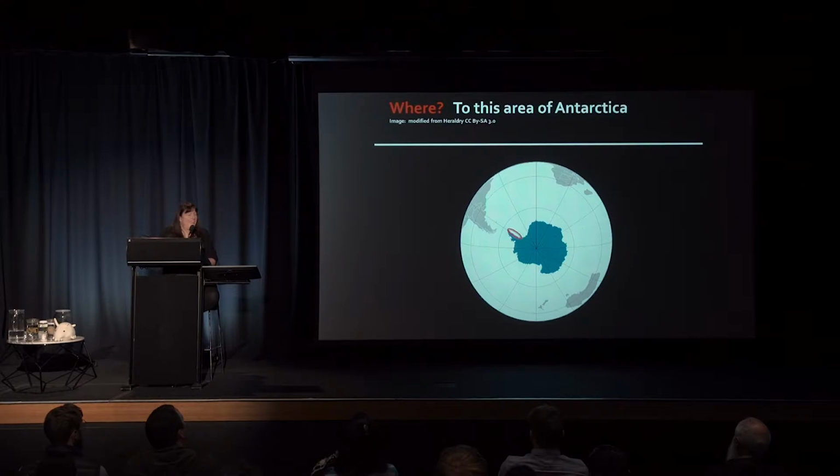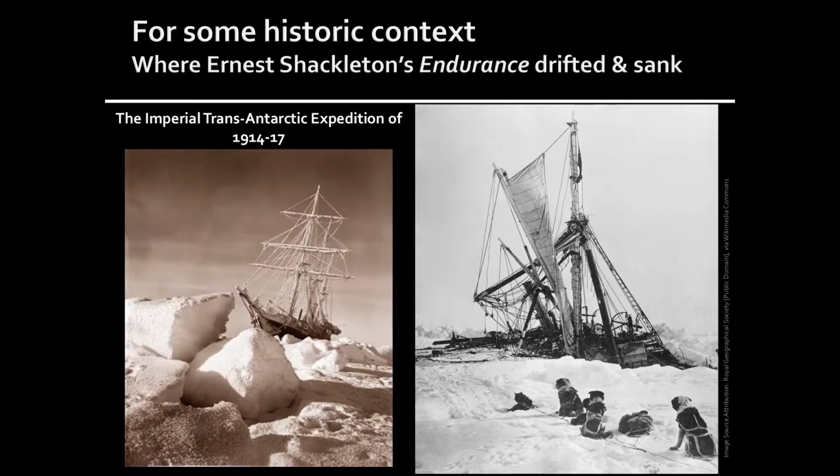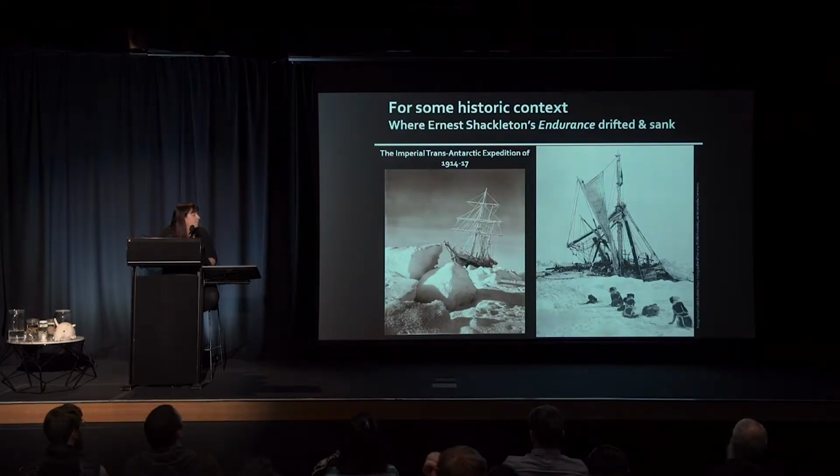So back to the where, this area of Antarctica. I like to think of it as the Rhino Horn, also known as the Antarctic Peninsula. And for some historic context, this is actually the area where Shackleton's Endurance ship got caught in the ice, started to drift and eventually got crushed and sank.